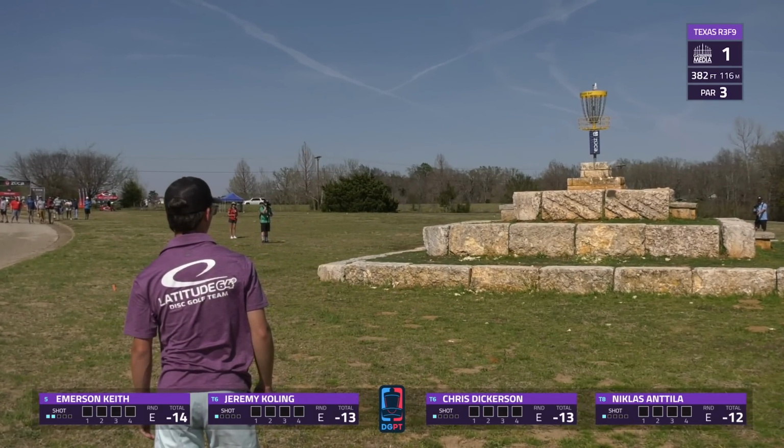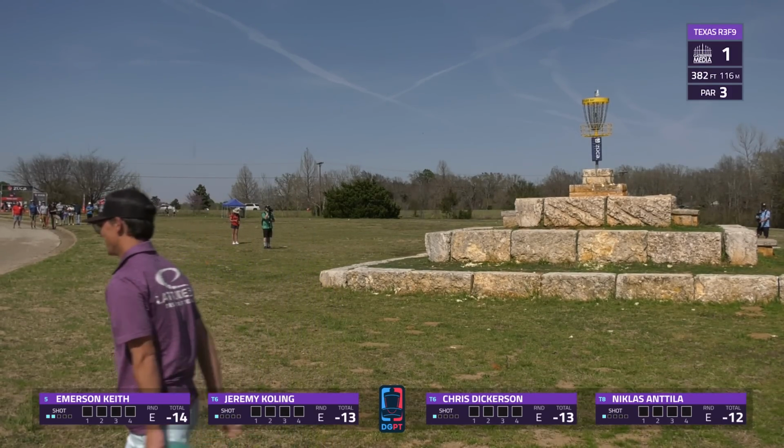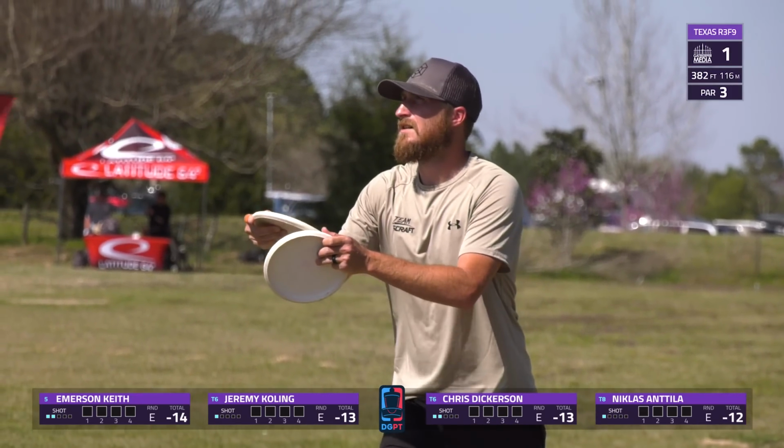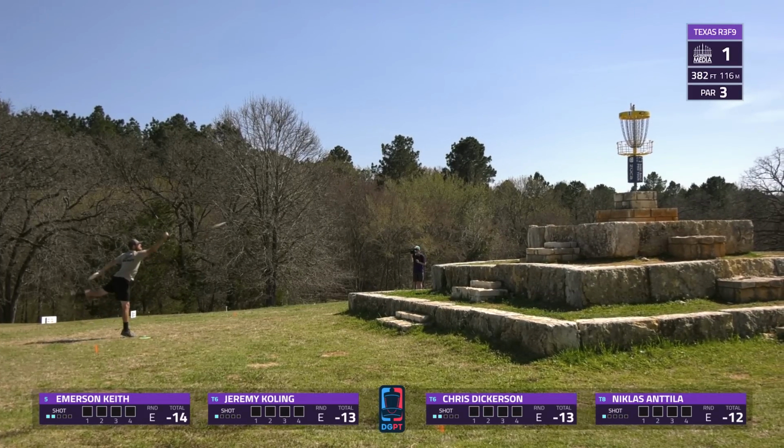Actually removed that flag, which is surprising as he just lays up, no worries. But I think it may just be a distraction that they don't need. Maybe somebody hit it last round and had something weird happen. But yeah, that was definitely a help on this incredibly raised basket on one.